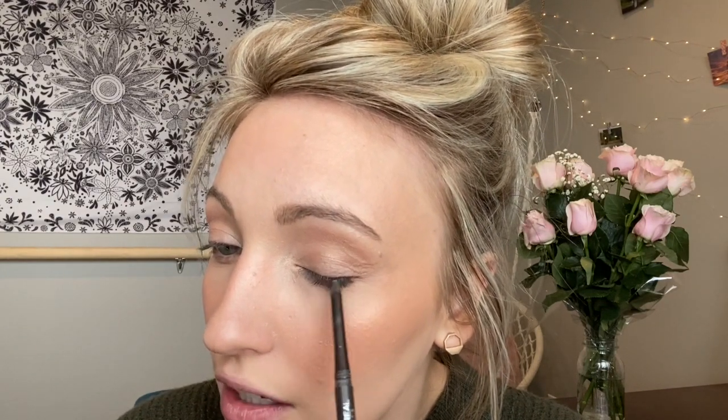I'm gonna take my L'Oreal Infallible eyeliner and just line my lashes with this. So I like to just kind of go right on that lash line just to thicken my lashes up a little bit. Really thin line, nothing crazy, just enough to make my eyelashes look fuller. Sometimes I'll wing it out just a little bit. It just kind of darkens that up a little bit. Makes my eyes pop a little bit more.